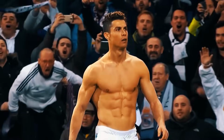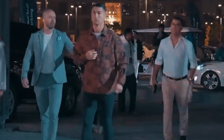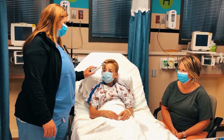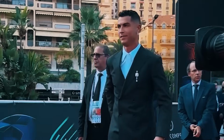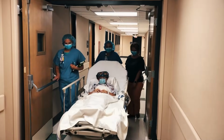But his loudest actions do not always come with loud headlines. Ronaldo is one of the few athletes who regularly transfers millions to charity without obligatory press releases. He has paid for children's surgeries, covered cancer treatment bills, helped fund hospitals in Portugal and Spain. Once he donated about $1 million to restore medical departments on Madeira after a destructive flood.